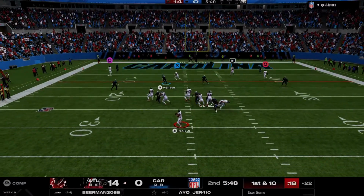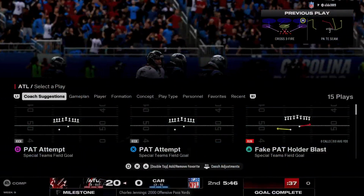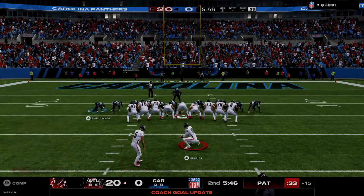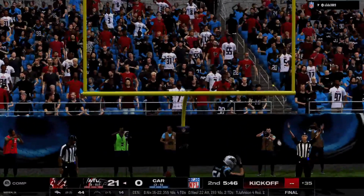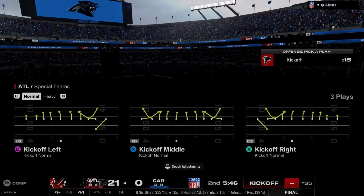Plant. It's Penix. He'll let this go towards the end zone. That is caught. What a throw. Charlie Werner. Touchdown, Atlanta. Koo able to add the extra point, and the Falcons will stake themselves to a 21-0 lead.